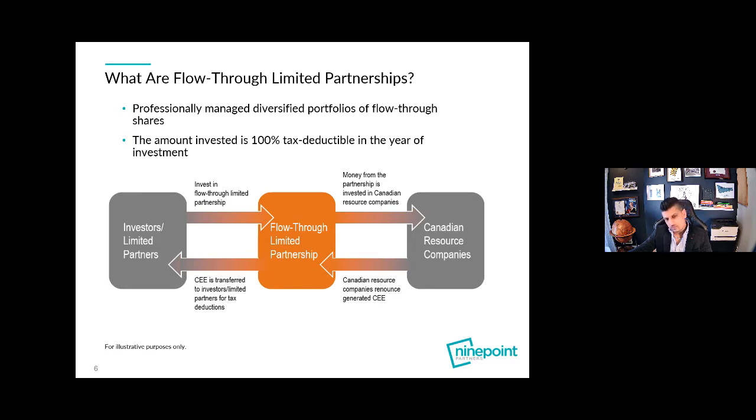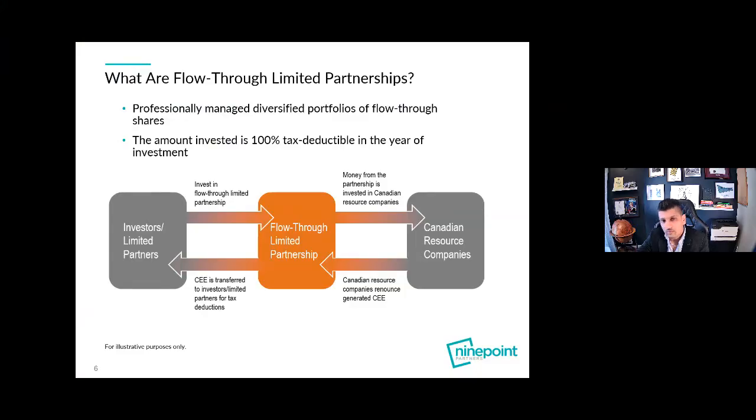At the end of the day, what the investor is getting is a diversified portfolio in Canadian resource stocks, and their investment is 100% deductible against all sources of income in that particular year. If it was this year, for example, it would be against all sources of 2021 income. Oh, wow. It's almost like an RSP contribution. You get 100% deduction from your investment? Correct. It's 100% deduction against all sources of income. Some people ask if it's just against employment income or dividend income. It's all sources of income. And in addition to the 100% deduction, there are usually material tax credits that are also renounced.